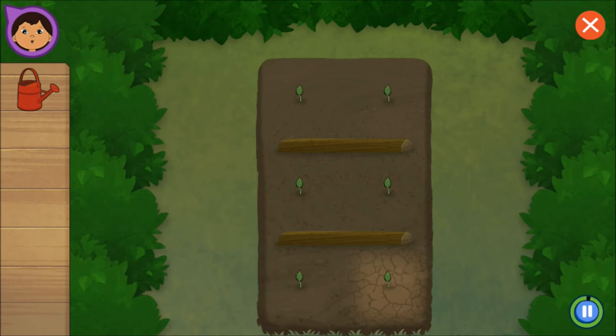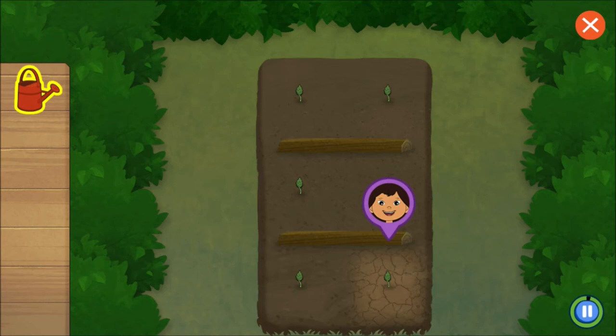What tools should we use to water our soil? Tap the soil to add water. Awesome! Our soil isn't dry anymore, and our plants are growing.